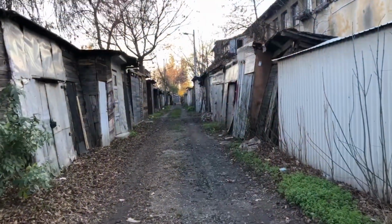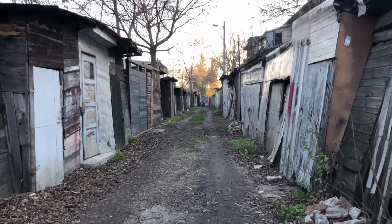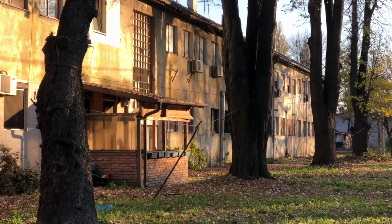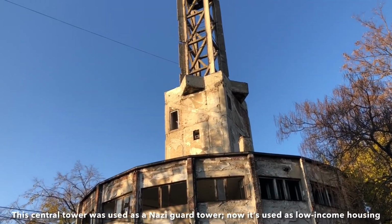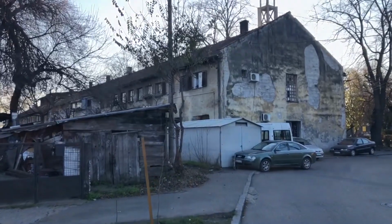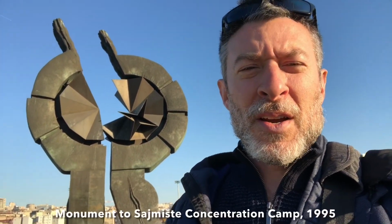So this former concentration camp has been repurposed. It's now housing for low-income residents of Belgrade. This is the monument to the Sajmište concentration camp. They put it up in 1995.